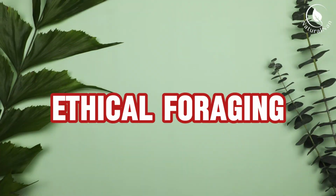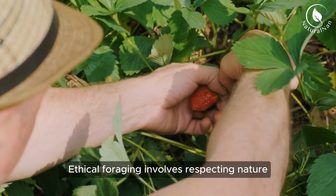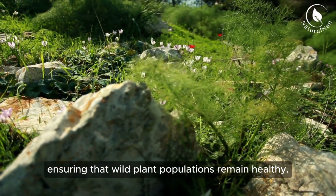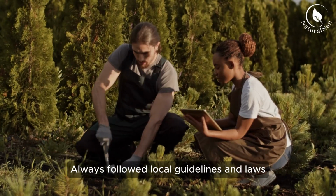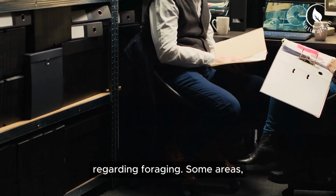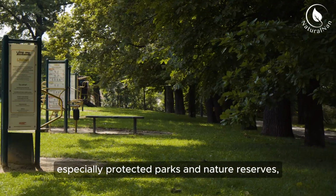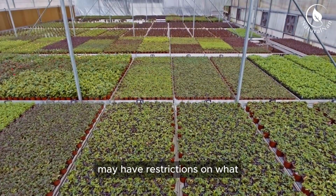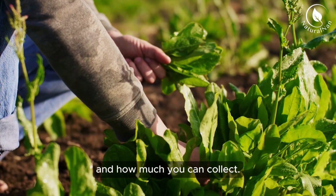Ethical foraging. Ethical foraging involves respecting nature and ensuring that wild plant populations remain healthy. Always follow local guidelines and laws regarding foraging. Some areas, especially protected parks and nature reserves, may have restrictions on what and how much you can collect.